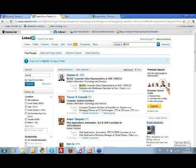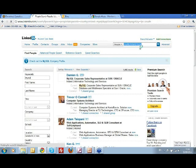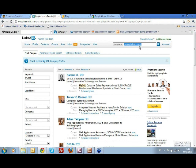LinkedIn also has some operators that you can use up in this top right-hand section. And so instead of having to search on the right-hand side for Ireland, I could have said country: Ireland. And then MySQL, and it should give me this sort of result. Gives me exactly the same result. But there are some operators that LinkedIn allows you to use that it doesn't allow you to use on the left-hand side as a free account user.